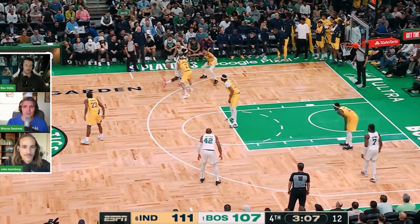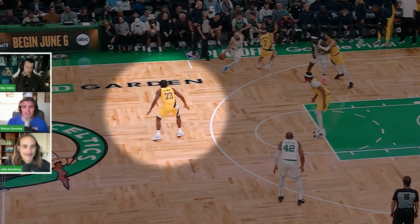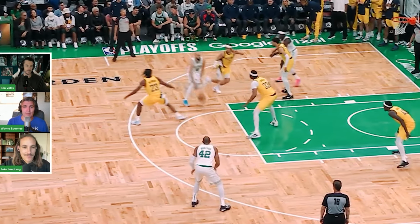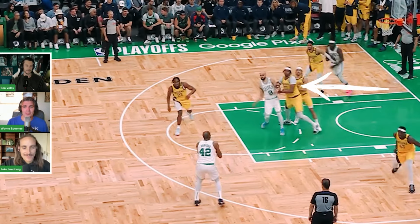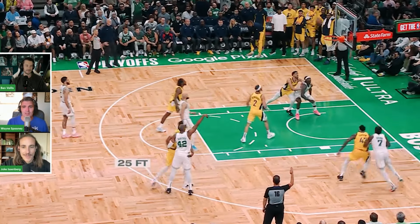Two things I really like about this. Look at how spaced Tatum is. He's basically at half court, so Nesmith was almost face guarding him the entire series. This makes Nesmith make a decision. Do I come down to help, or do I finally leave Jayson Tatum? And Miles Turner completely ignoring Al Horford. He's just standing at the free throw line to help on the drive. Al is wide open. You know the big dog's burying it.